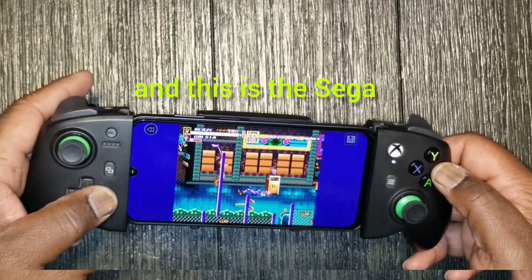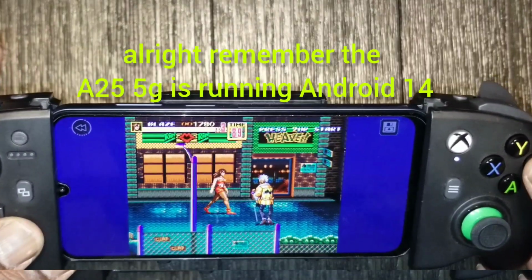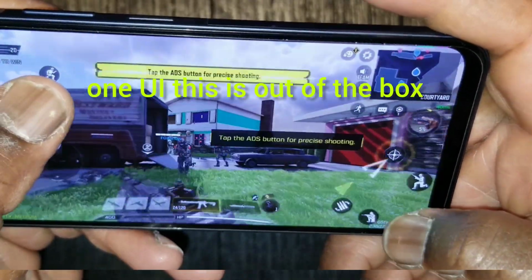And this is the Sega emulator. Alright, remember the A25 5G is running Android 14 One UI. This is out of the box.